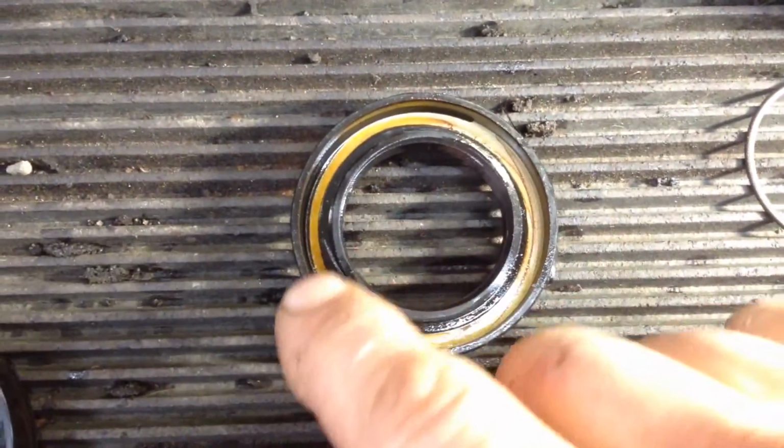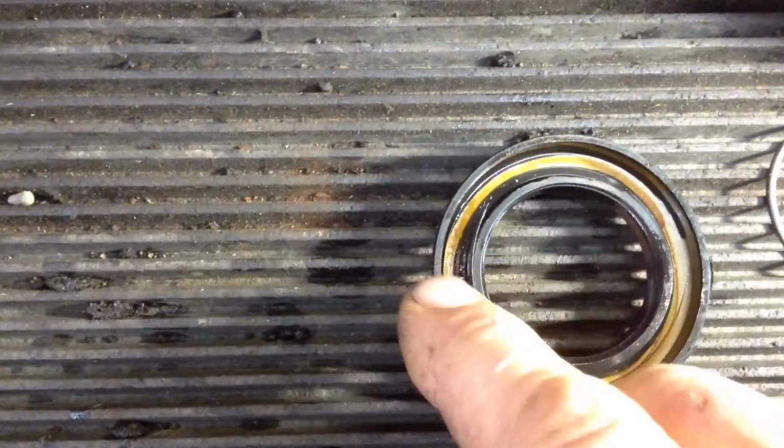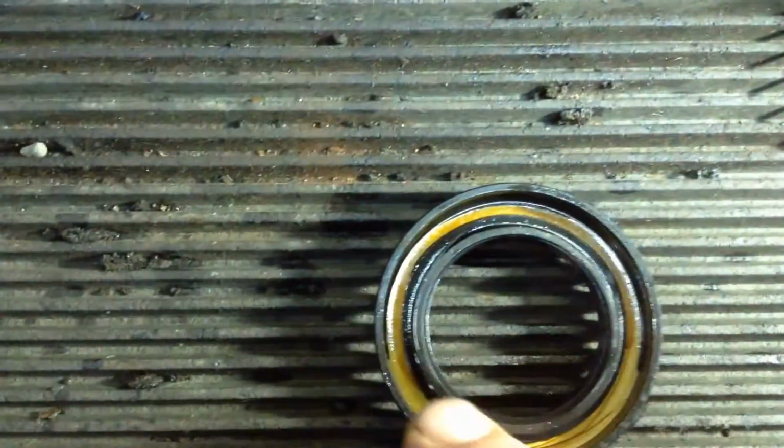So if you look, we can actually see the sealing edge of the seal is worn right out, and that let that spring fall off. That spring's what holds the tension. Yeah, see that piece right there? So that's what caused that spring to come out.